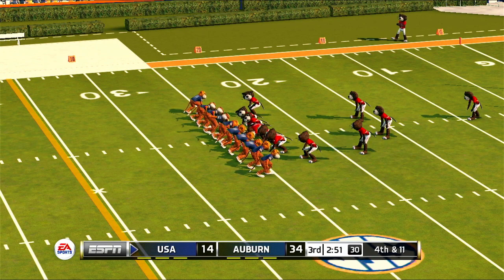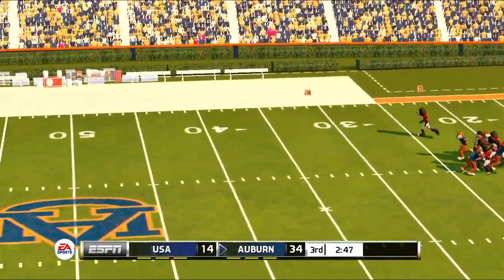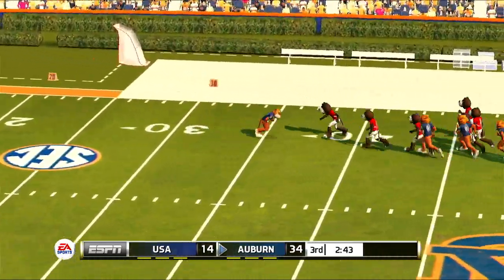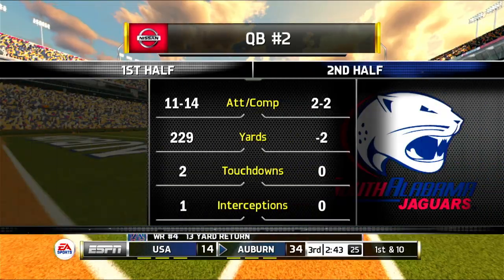Up. They're coming after the kick. Oh, excellent punt. He makes it to the 38-yard line. The Jaguars staff has got a winner on their hands.